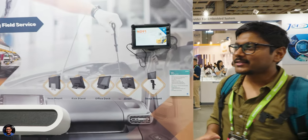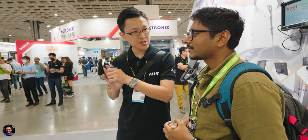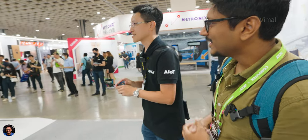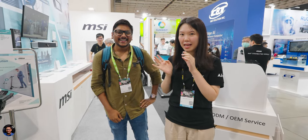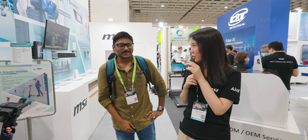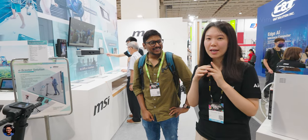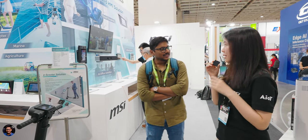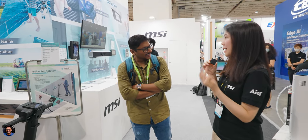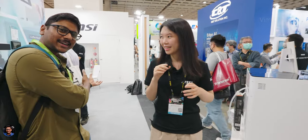Keeping these rugged tablets aside, what else do you have, like other categories? For other categories, I might have to introduce you to other colleagues. No problem, let's go. Hi, my name is Helen, and I'm working at MSI in the Automotive and Commercial Solution BU. Our department manufactures HMI. We ODM and OEM all the HMI and tablets for our customers. So guys, come over here, let's have a look at the lineup.